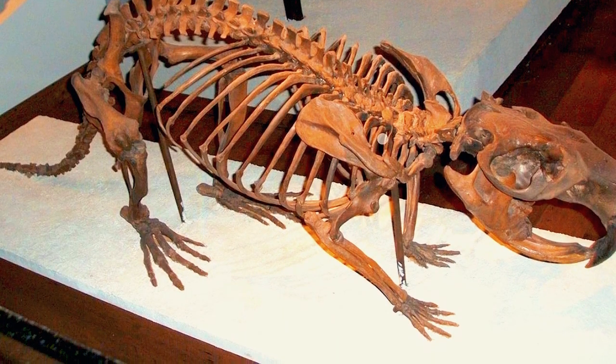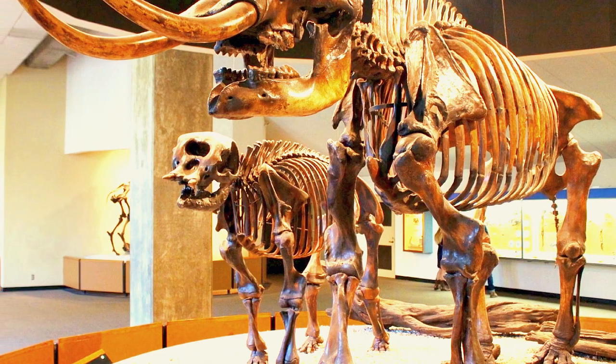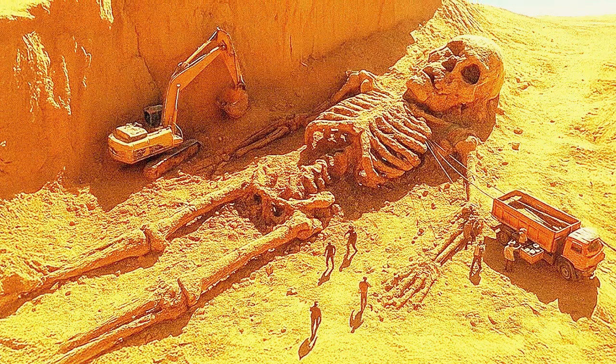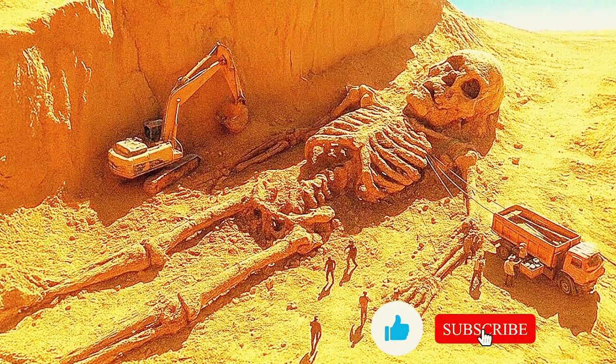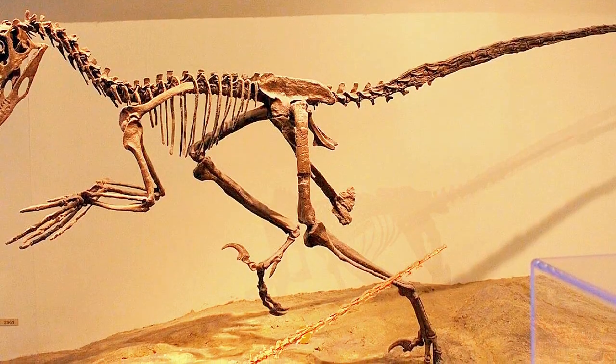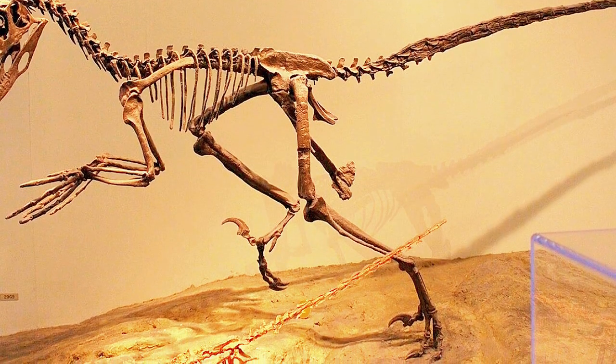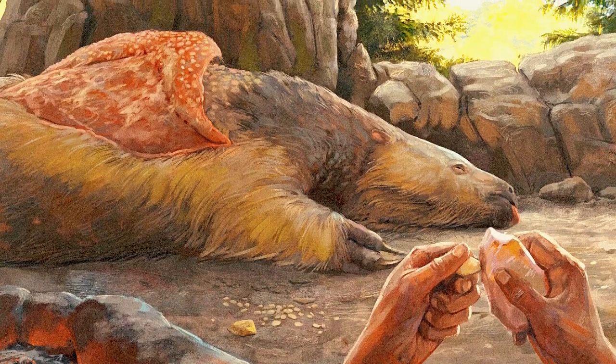The remains came from giant Pleistocene-era creatures that once roamed North America. Several bones belonged to a species of ancient camel and a type of giant short-faced bear. The bear bones were particularly massive, larger than the bones of modern grizzlies. The chamber had stayed sealed for thousands of years until the collapse exposed it.